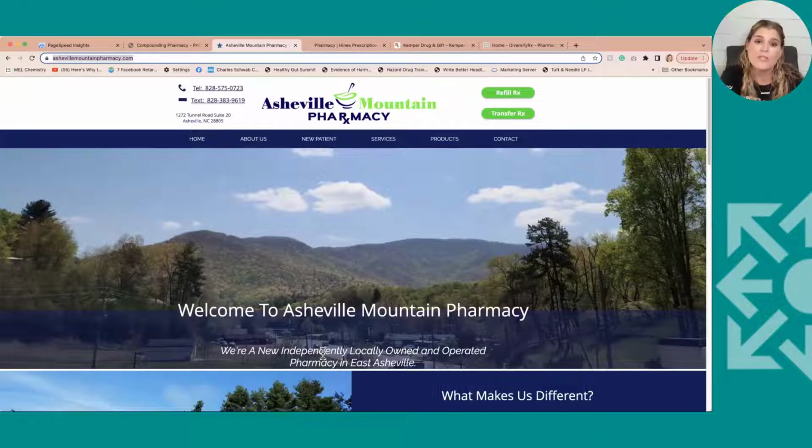Yeah, I would almost see right here for a new pharmacy, like 3 steps to becoming a new patient at Asheville Pharmacy, and then that's on the left. And then on the right is step 1, this thing, step 2, this thing. And if you don't have 3 steps, then make it 2, then make it 1 step to become a new patient at our pharmacy, but spell it out for them. Tell them exactly what to do, exactly what to expect, and exactly how to do it. And that will probably increase your conversion rate.